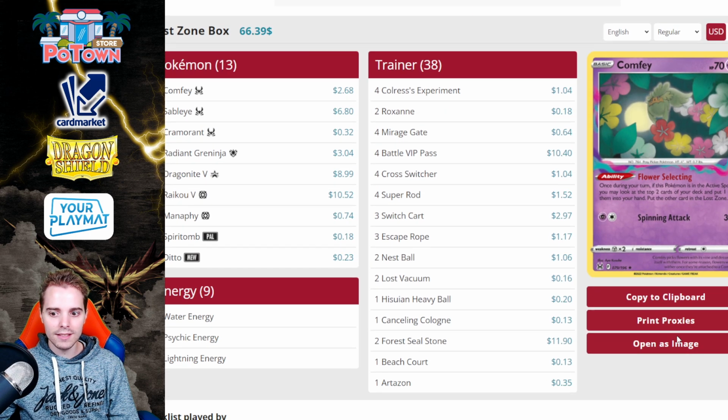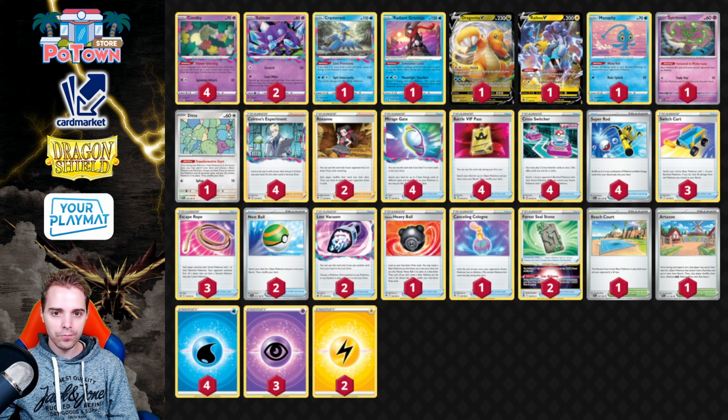Lost Box, it was the deck that they played. So this is Turbo Lost Box, using of course the Ditto here to have that 5th Comfey. If you start with Comfey, you are Turbo.